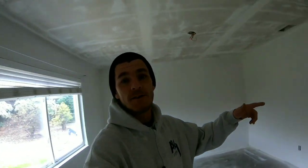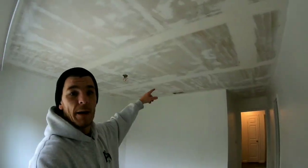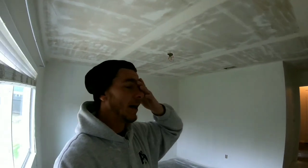All right, guys. So we're back here in the master bedroom, and the house is all painted, as you can see. But we got to paint this ceiling here. So, I'm sorry. We had to texture this ceiling. So we got to texture this ceiling, and then we also have to texture this closet here. There we go. So this closet also needs to be textured. So yeah, that's where we're at today.